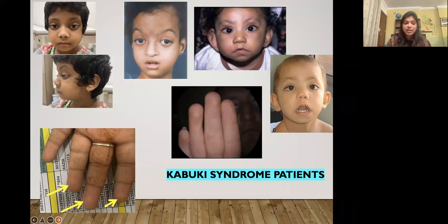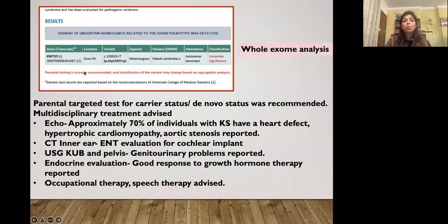So we suspected this condition strongly, and we sent a whole exome analysis. There was a variation detected in the gene KMT2D, which causes Kabuki syndrome. It was in exon 50 of this particular gene. And this was the variation. That means that in the coding region, at the 15883 position, there was supposed to be G, but it was replaced by a T, which caused this particular change in the protein coded by this gene.